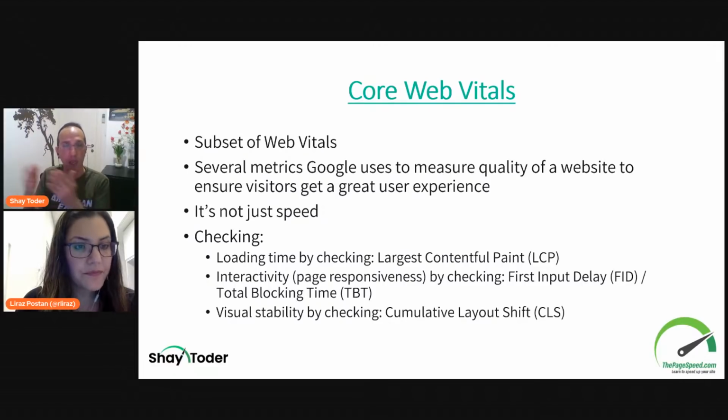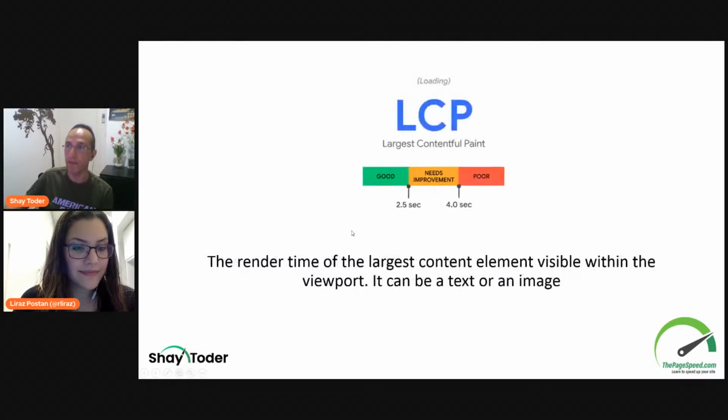It depends, because the first one is a real-time metric, and the other one is a lab test. So in GTmetrix or in PageSpeed Insights or in other places, we will see the TBT, but in the Search Console we will see the FID, for example. And the third one is visual stability, checked by the CLS, the Cumulative Layout Shift, and we will talk about it in a second.